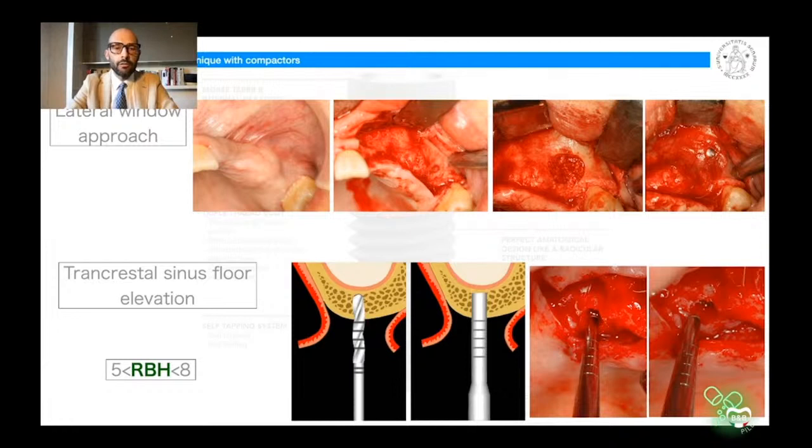Conversely, if we direct to a transcrestal sinus floor elevation, we have to go to the classical description by Summers in the mid-90s, in which after a mid-crestal incision, we use a pilot drill to reach the floor of the sinus.